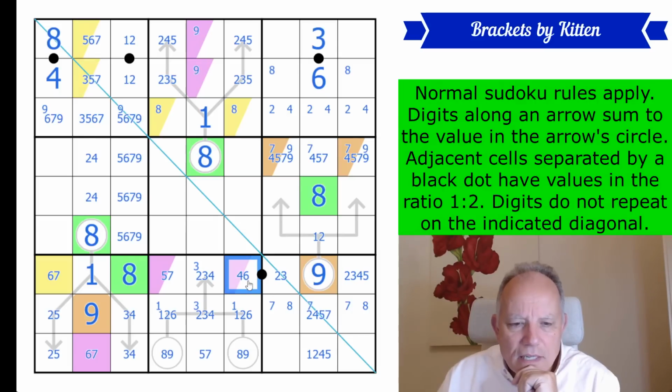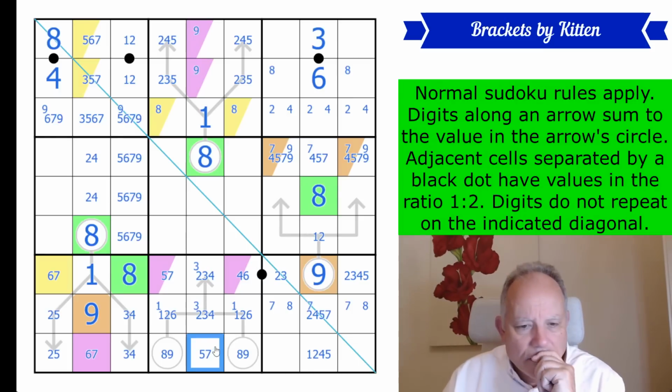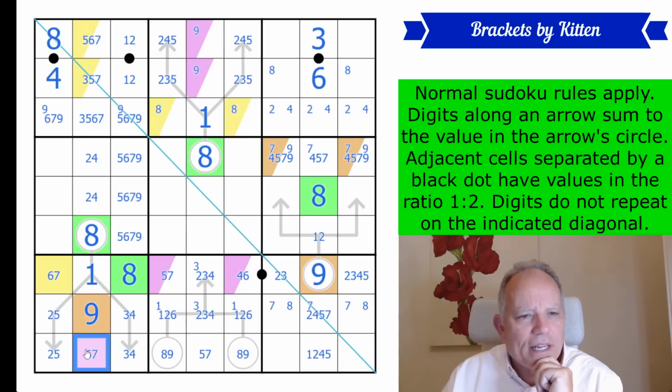If that's a 6, then this is 1, 2. That's 3, 4. If that's a 6, that's a 7. If that's a 4, then I don't think it's so obvious how these break down.